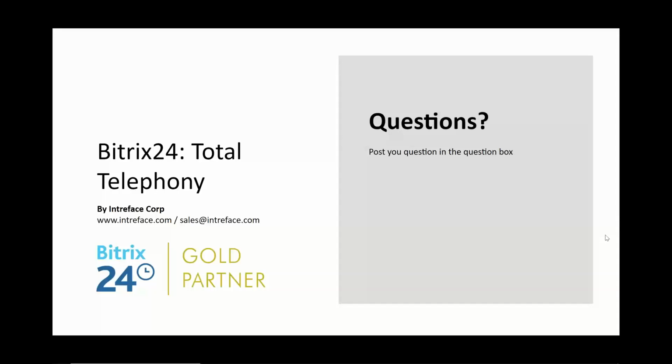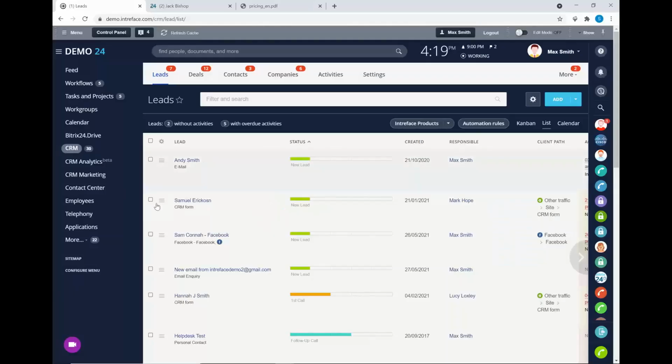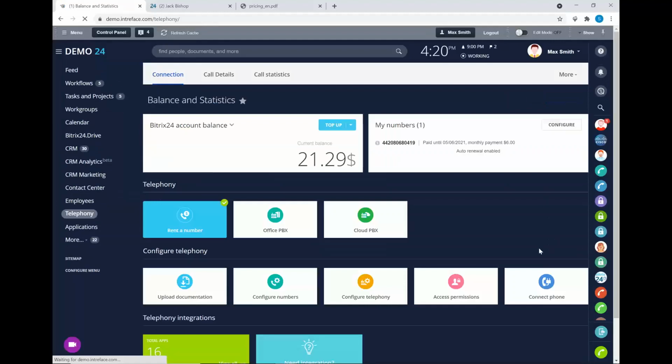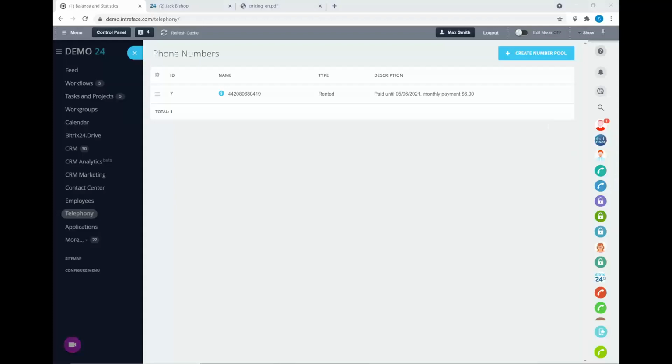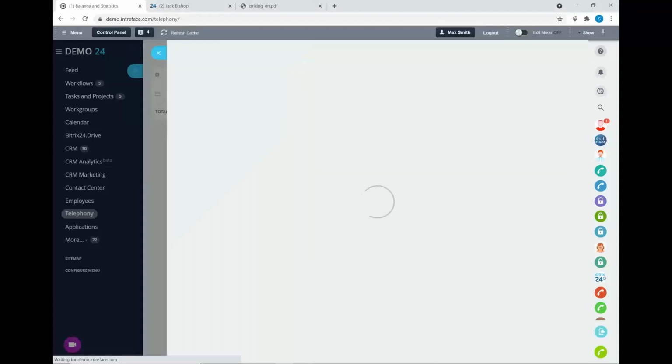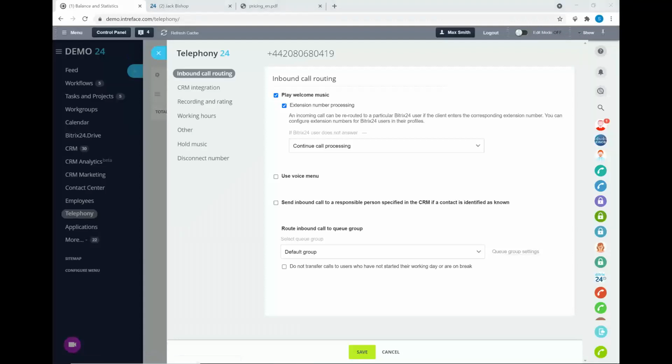Okay, so another question here. Can you decide which telephone messages are recorded in the CRM system? So what you can do is you can turn on and turn off the call recording feature. So if we just go back into our Bitrix CRM system, and let's go into the telephony area. Okay, and we're just going to go back into configure our number. Okay, and now we're just going to go into the recording section.